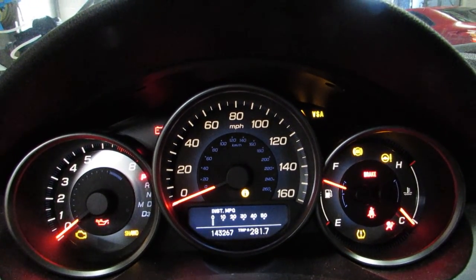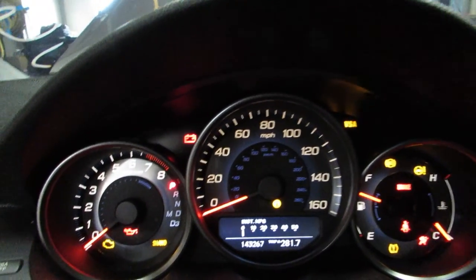Vehicle currently has 143,267 miles on the motor.